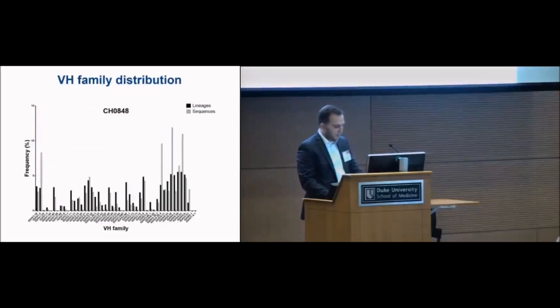Shown here is a bar graph of the heavy chain gene family usage by clonal lineage members from, in this case, the HIV-infected individual CH848. You can see the B cell clones are in black, and then the number of clonal members, or the number of sequences recovered, are shown by the light gray bars.